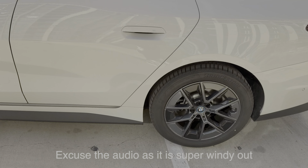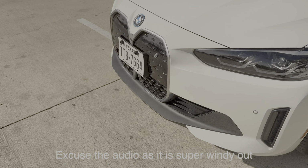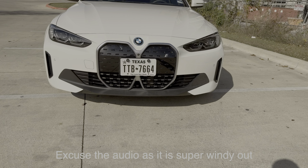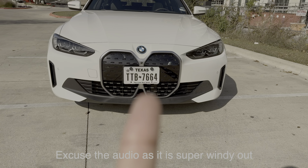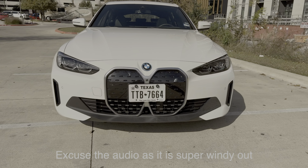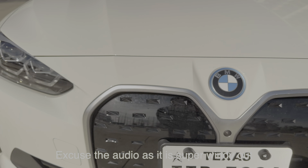Let's start with the front end, of course. So we're going to go ahead and just look from the front, man. And honestly, I'm not going to lie, I don't like that Texas requires a front license plate. I don't like that, man. This would be much cleaner without their front license plates. But of course, you don't have an actual grill here because everything's electric.